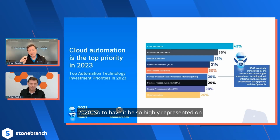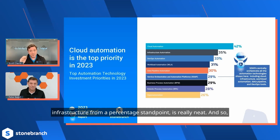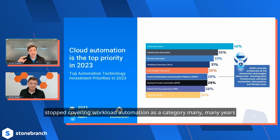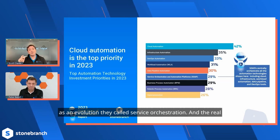So to have it be so highly represented on this list, really not that much different from DevOps and infrastructure from a percentage standpoint is really neat. And so it really is an evolution from workload automation. Gartner stopped covering workload automation as a category many, many years ago, and it picked it back up in 2020 only as an evolution they called service orchestration.